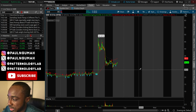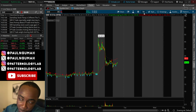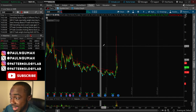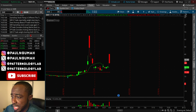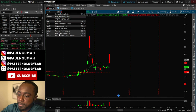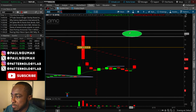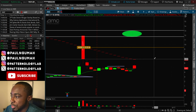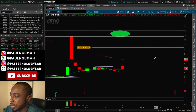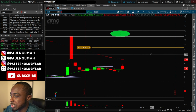It's going to trade sideways in between 25 and 35. Will it go up later? I don't know. The one that I would be interested in would be AMC. But AMC needs to show me something good. It needs to show me good structure before I consider going into this thing for a long up to $13.